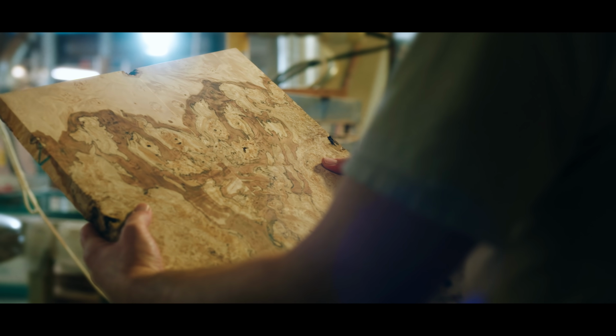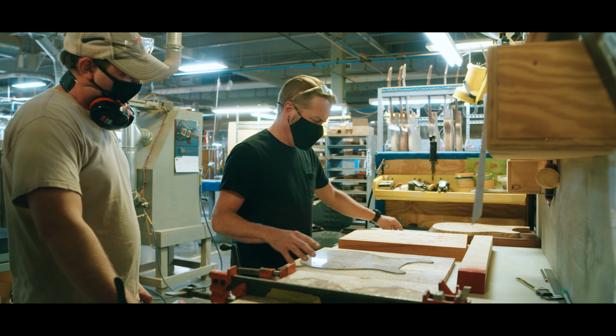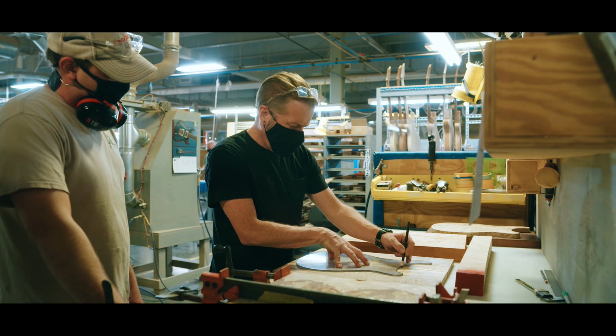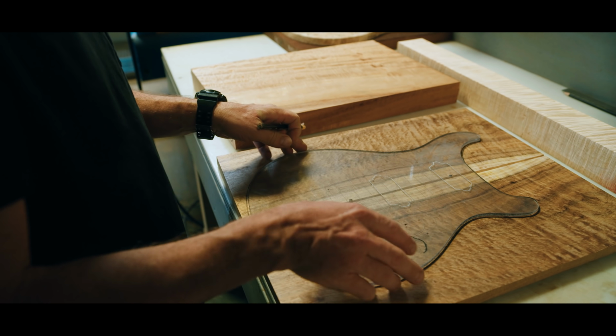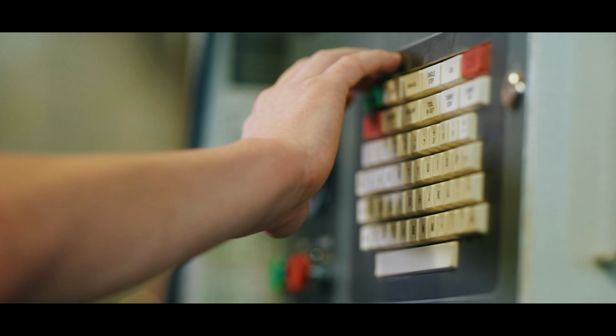Private stock is still split up between a wood shop, a finish hall, and final assembly. We all have a common goal, and that's to get guitars out. They don't need a lot of guidance. They know how to get the job done. They work well with each other. In order to get this guitar right, everybody has to be on the same page.